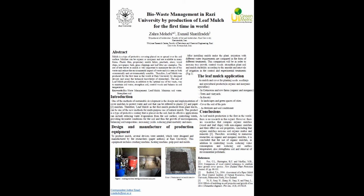Therefore, according to numerous research on organic and inorganic mulches, it is concluded that the use of organic mulches, in addition to controlling weeds, reducing water consumption, and reducing soil surface temperature, also strengthens soil and removes environmental pollutants.